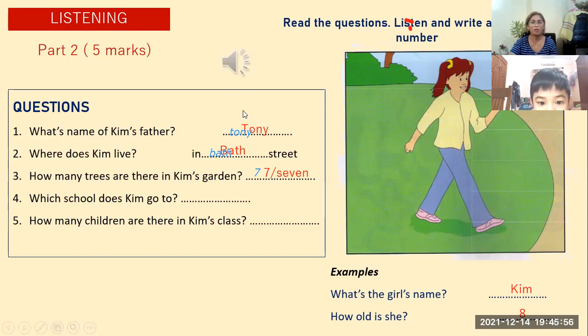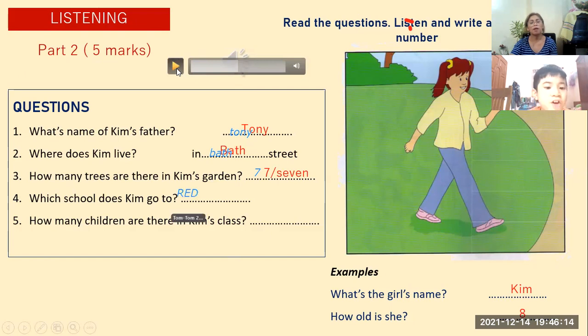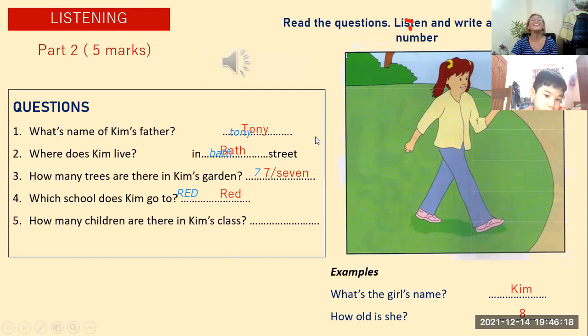Four. And where do you go to school? I go to Red House School. Red House? Is that R-E-D? Yes, that's right. R-E-D. Okay, next. Very good, Tom Tom.